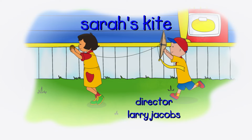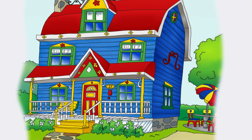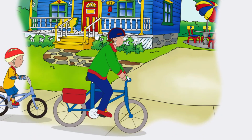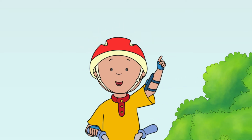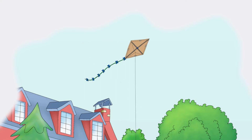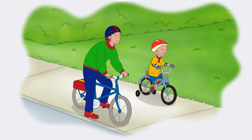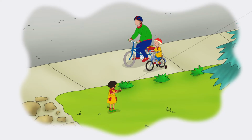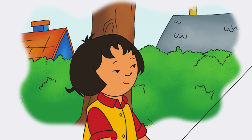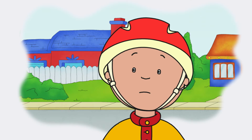Sarah's kite. Caillou had gone for a bike ride with his daddy. Look, a kite. Can we go see Sarah? Sure, let's go. Hi, Sarah. I like your kite. Thanks, Caillou. It's a Chinese kite. It's made of bamboo and rice paper.